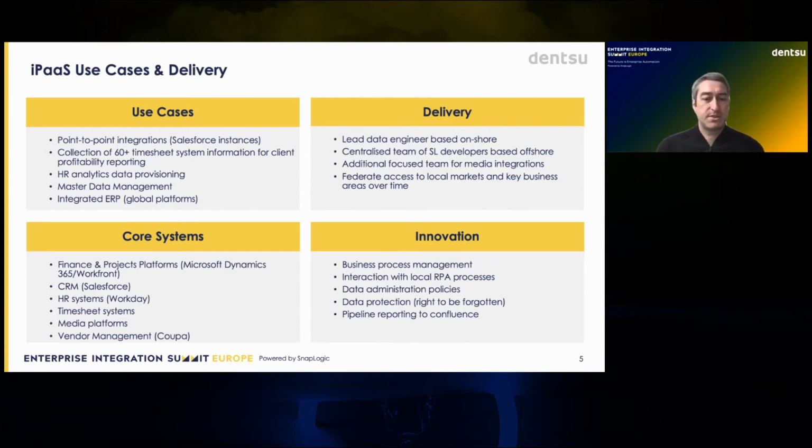So in terms of our core global systems, when we look at finance, we're focused on Dynamics D365. When we look at projects, we're looking at Workfront. We've standardized on Salesforce, as you'd probably expect, for our CRM, Workday for our HR system. When it comes to timesheets, it's still pretty much one per country. But again, we're trying to standardize those down as we go and just rationalize systems. Media platforms are very legacy, very difficult to connect to. But again, we're implementing things like SFTP, file transfer, until we can get better connection into those platforms. Vendor management, we have Coupa as our global standard.